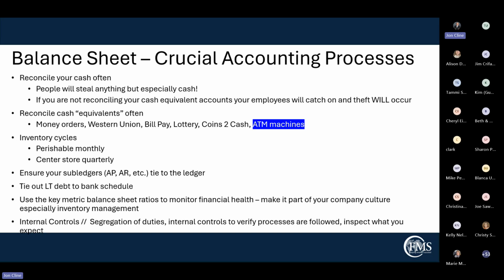It's like going walleye fishing. You put that little tug on your line, you'll see a $50 money order difference. You'll see a $50 Western Union difference. You'll see, whatever it might be. They're testing to see if you're going to catch them. Reconcile it weekly or every period.